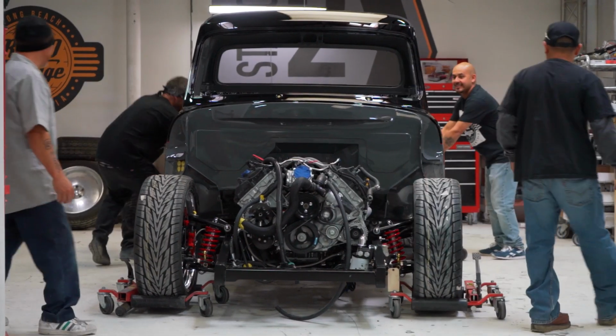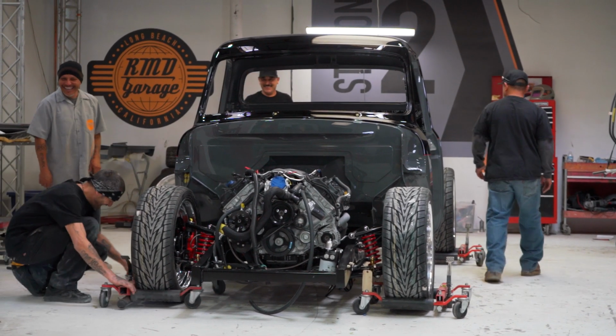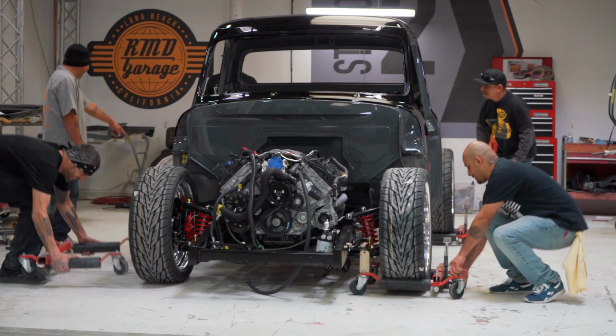The guys really come together, and I know it gets them as excited as it gets me to really see their project come to fruition. This is a lot of hours that have been invested into building something like this, and to start seeing it come to life, I think it just really invigorates the energy in the room.